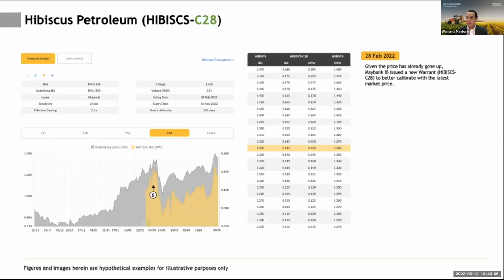All right. So if this is the case for some of the warrants that you've seen, where the share price has already increased quite a bit and the warrant price also followed suit, you might want to wait for another warrant that Maybank is going to come up with, and the warrant price is going to be a bit cheaper as compared to the one that has already run up in price. Okay. All right.